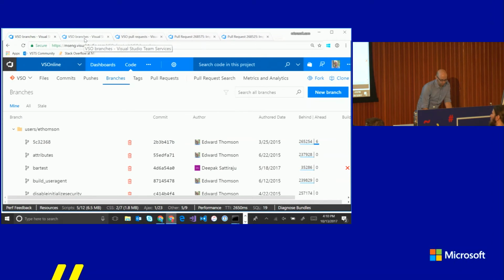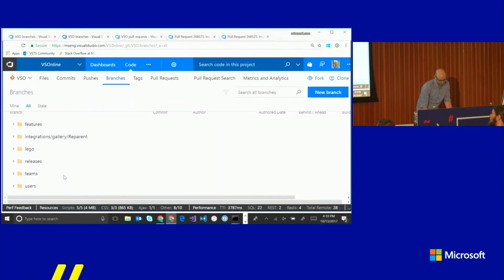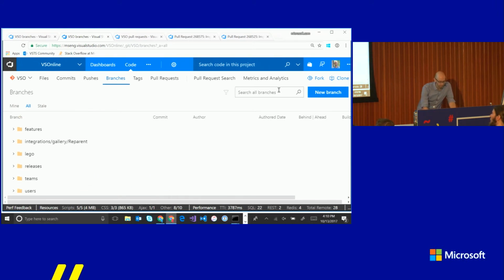If I go to all branches, though, we can see everything. Let me hit reload. And you can see that I've got this master branch down at the bottom. And again, that's actually our integration branch. There are people working in this right now. It was last checked into 6 minutes ago through a pull request. We use pull requests extensively in our workflow. You can't actually push into the Visual Studio Team Services branches without going through a pull request. We'll talk more about that in a minute.